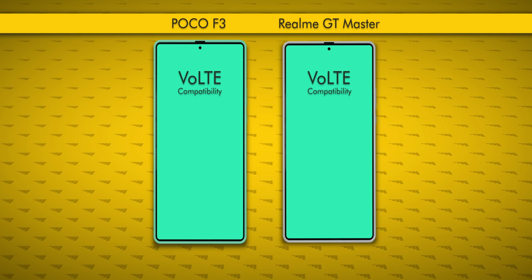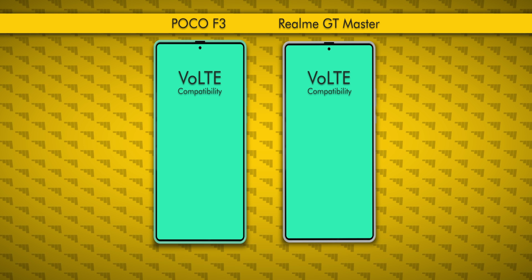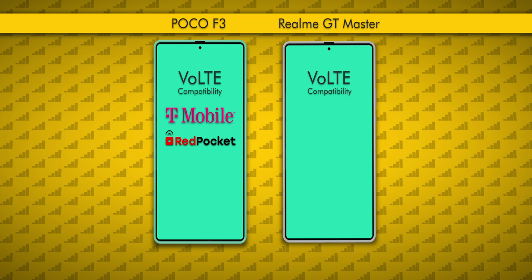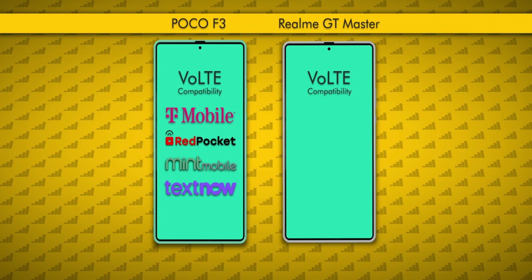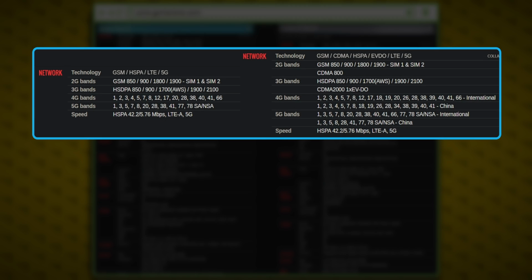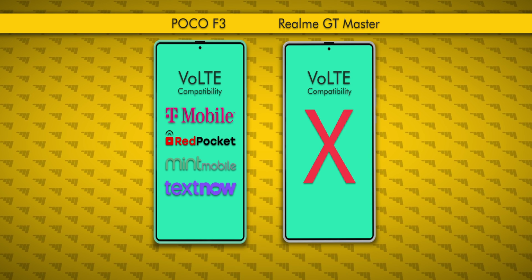But the most critical category for my personal use is if the phone's compatible with US networks. The Poco F3 wins here as it's VoLTE compatible with T-Mobile and at least 3 T-Mobile MVNOs that I tested on: Red Pocket, Mint Mobile, and TextNow with their nationwide SIM card. I really thought the GT Master would be compatible since the F3 is, and they share key US frequency bands. But no, the GT Master is not VoLTE compatible.